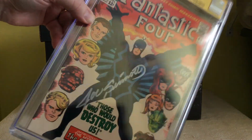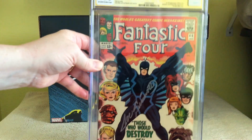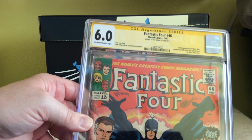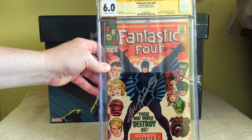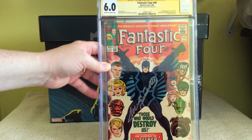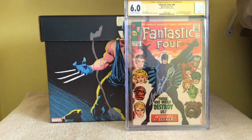Man, that's awesome placement, awesome color choice. For me, it doesn't take away from the cover. 6.0 off-white to white pages. Yeah, it's the first full appearance of Black Bolt and the Inhumans, and a Dragon Man appearance, but it's the first Black Bolt cover. The Inhumans appeared in earlier issues of FF. I don't know what the number is, like 40-something or 58 or whatever. I kind of know what the cover looks like, but don't know the number. But that one's the first Black Bolt cover. So happy with that one.